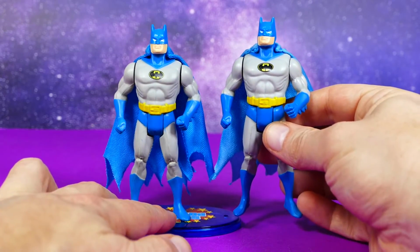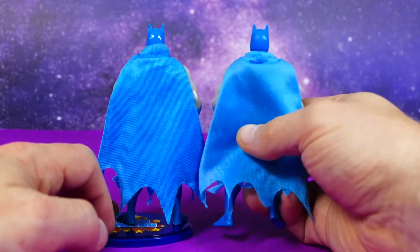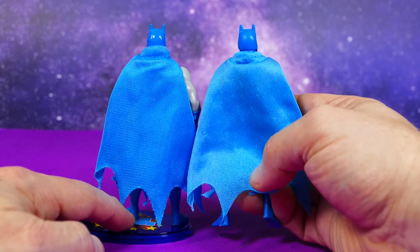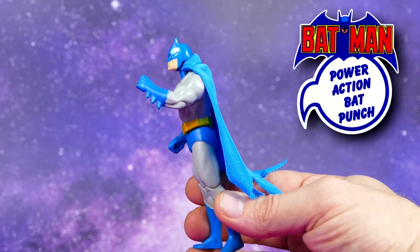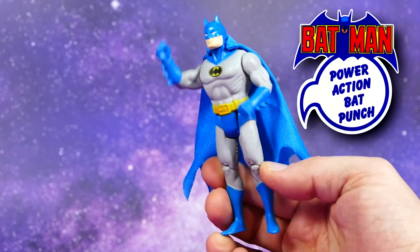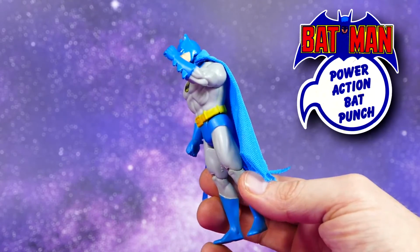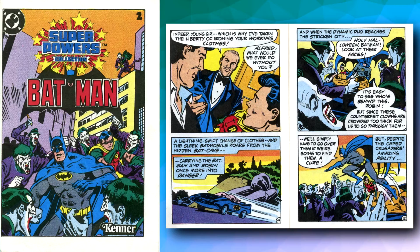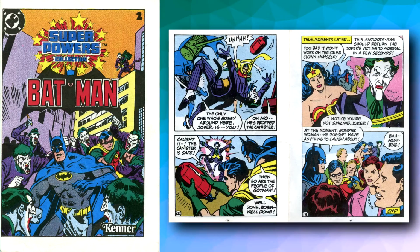Oddly enough, sometimes with these Superpowers Batman figures, the capes will actually lighten. They fade over time, which I definitely think is kind of weird. And for Batman's power action punch, you simply squeeze his legs, and he is ready for action. And of course, Batman came with a mini comic, which you can feel free to pause and read any of the pages you so choose at any time. If not, let's move on to Robin.